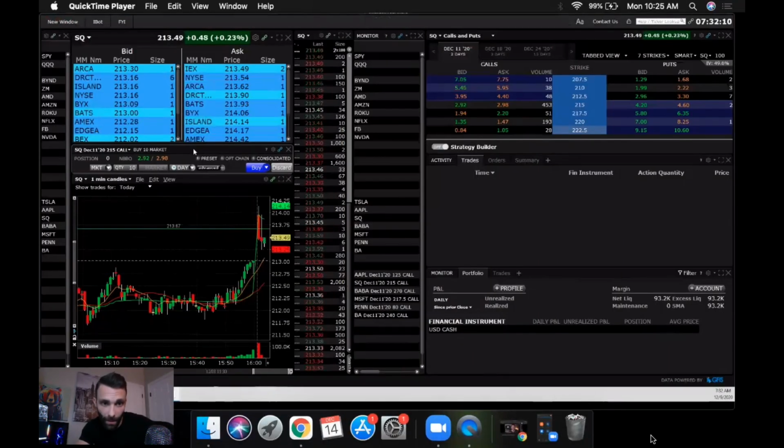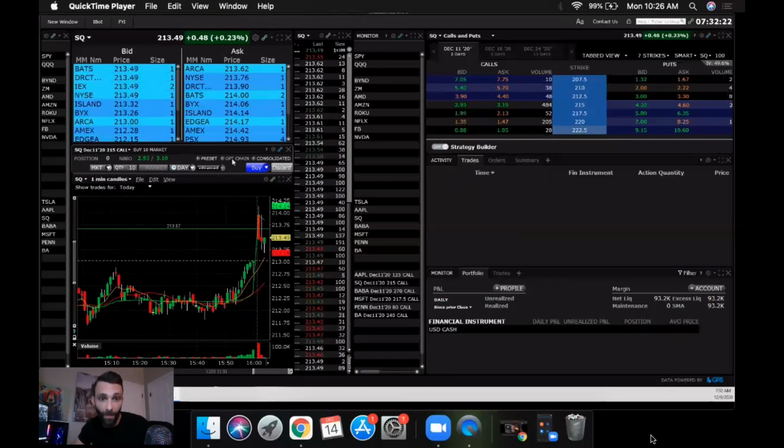Okay, so this is Square, pulled back a bit off the open, high of day 214.14, all-time high 215. I have the 215 calls loaded. I'm looking to trade 10 of them. I always try to trade at the money or next strike out of the money, so this happened to line up perfect. And this happens quick.